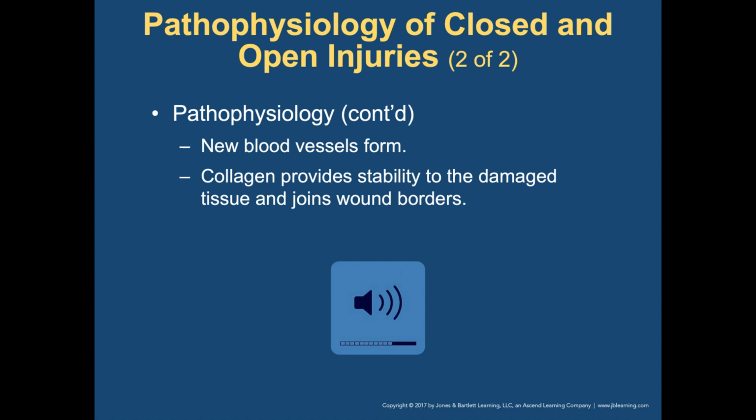Sometimes they'll heal back better and stronger. That's fine. But in this case, it's not going to work.